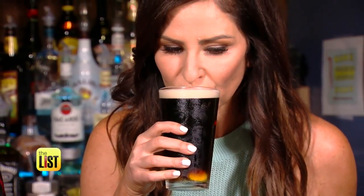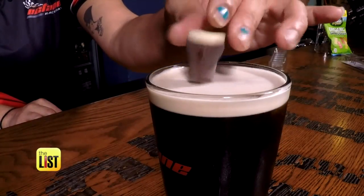That Guinness has a nice, milky, rich flavor to it. That chocolate is just going to bring it out. I will admit I'm a Guinness girl.